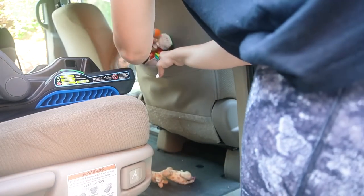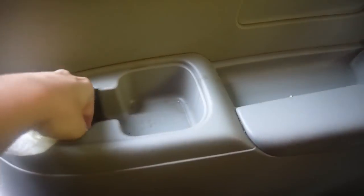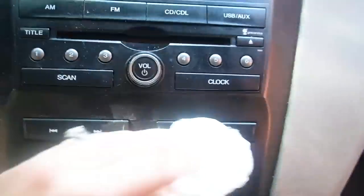I like to keep a little extra car toy and pacifier in the back of the seat right by Graham's car seat. He's 8 months old and it just comes in handy on those times that he is fussy and I need to keep him entertained in the car.